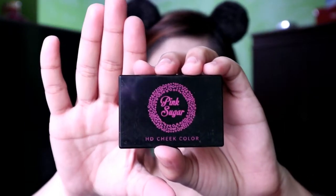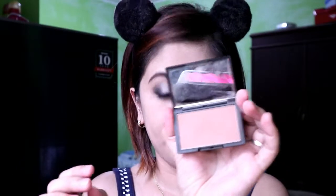So, habang hinihintay ko mag-set yung glue dun sa false eyelashes, magko-contour na tayo. Then, ito. So, Pink Sugar HD Cheek Color in Morocco. Ayan. So, unahin natin yung ating nose line para hindi makalimutan.